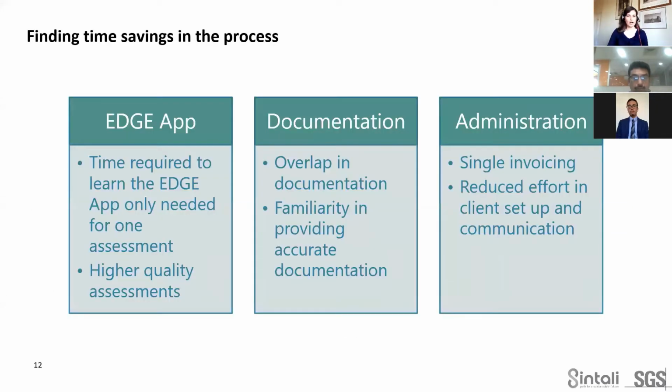And if you're wondering about what kind of time savings are involved in the portfolio side, we're talking about savings in terms of the time needed for the EDGE application, the time needed to develop high quality assessments, because the more experienced you are, the faster that entire process goes. Savings in terms of documentation, in terms of replicability in the EDGE application, savings in terms of having one client, one point of contact, reduced bureaucracy. There are so many different ways in which, when you know why you're going for something in the beginning, you can then structure your process to find savings, and to really develop a process that makes the most sense.